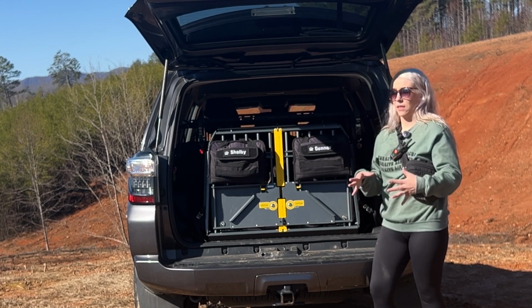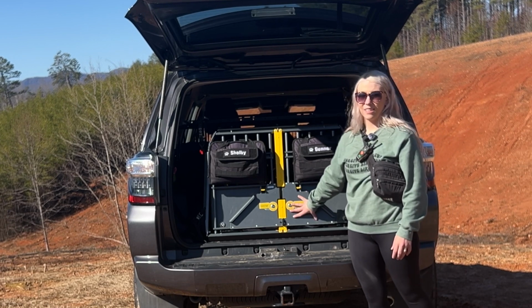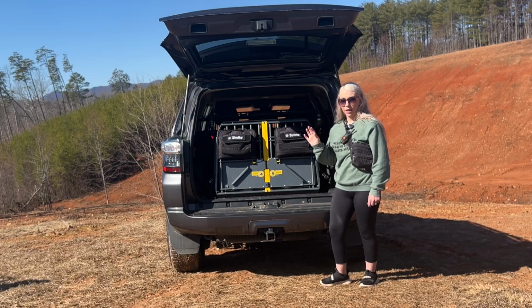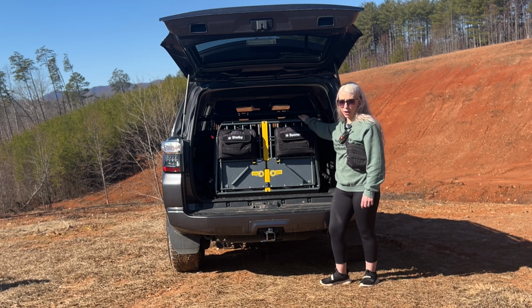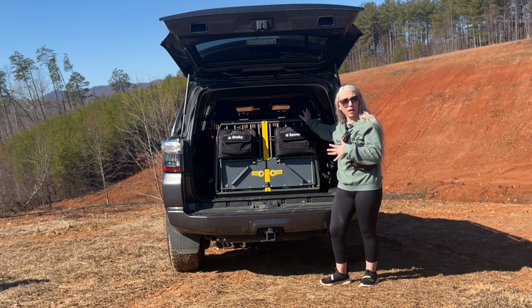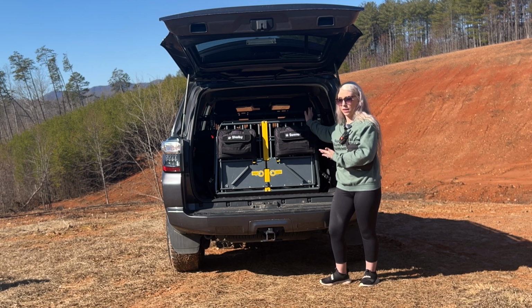They can lay down, they can sit if that feels better. But also, if she was to get sick, it's in the crate and it's not in the car, which is really nice. And like I said, this is a Variocage. This is the size double medium. It fits both of our large size dogs, 70 pounds and 50 pounds. So to me, that's awesome.